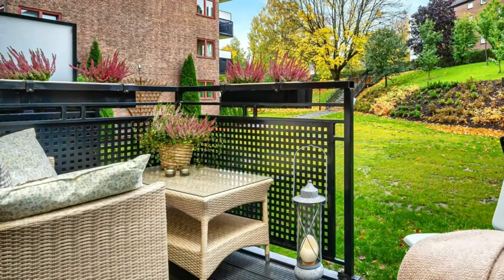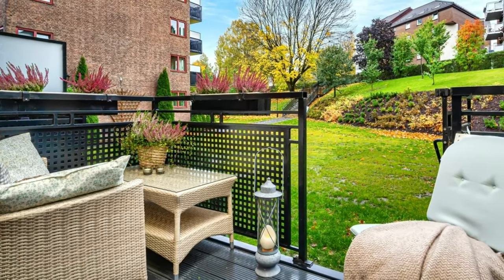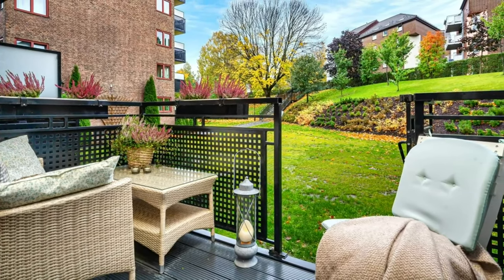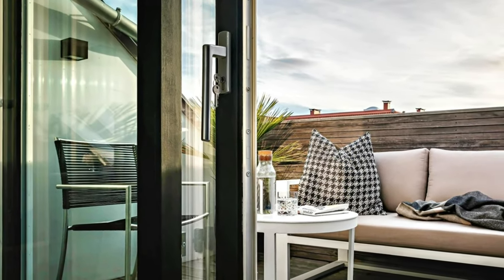Despite its small size and limited use, an open balcony can be a great place to relax in fresh air, morning breakfast, or meeting with your friends. Not to mention that from here you can see beautiful panoramic views of the city.